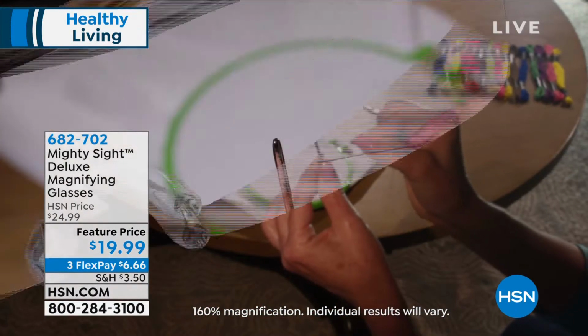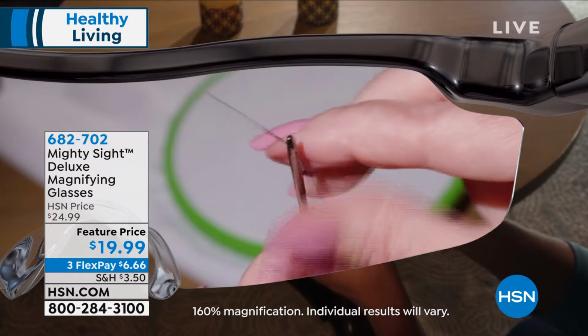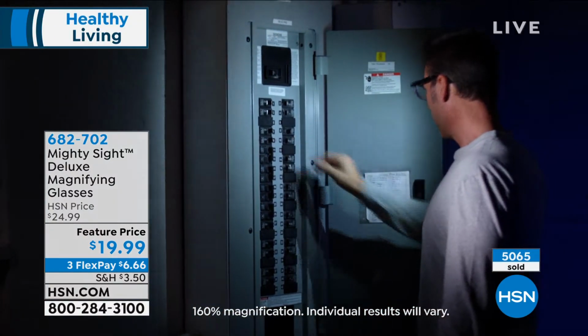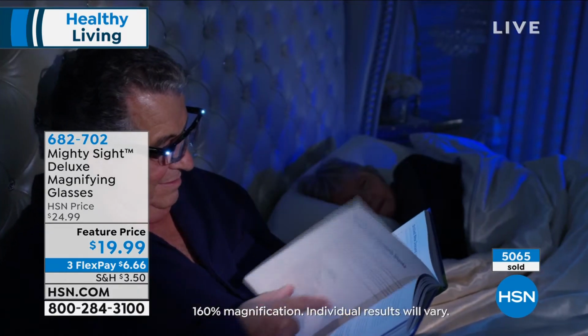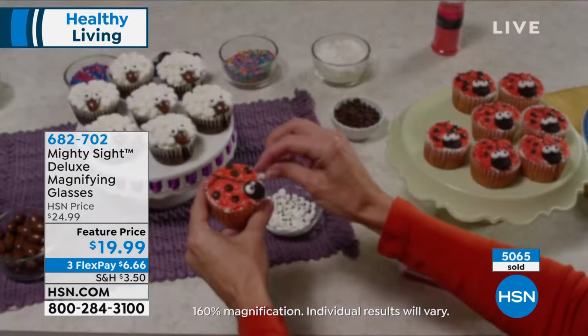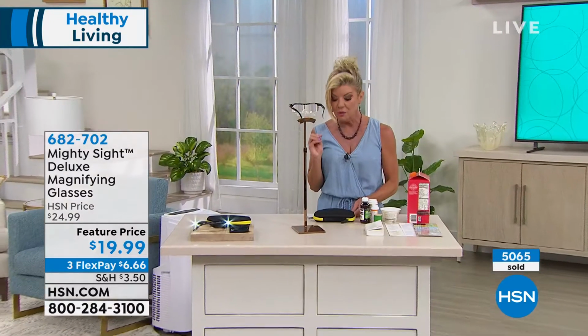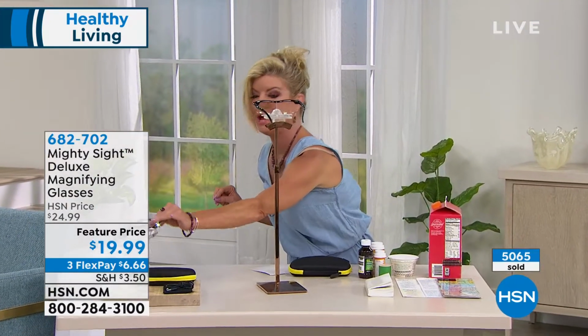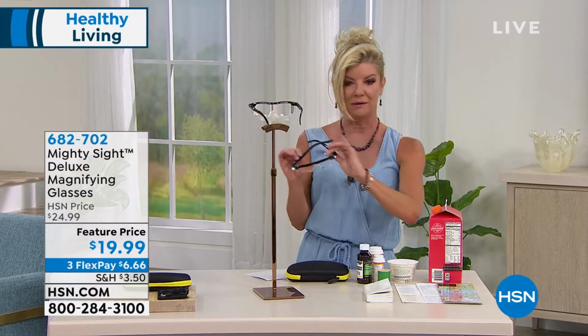We are talking, when I say magnification, 160% magnification. So that means the smallest, most minute little details you are gonna be able to see with your Mighty Sight. If you have them, I'd love to hear from you. I don't even know how many tens of thousands we have sold since we've introduced them here at HSN.